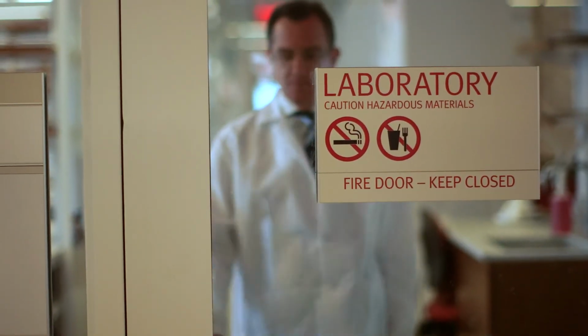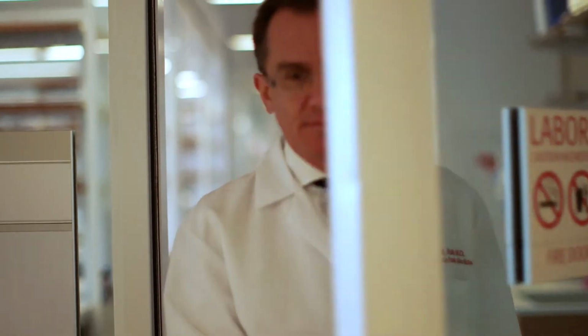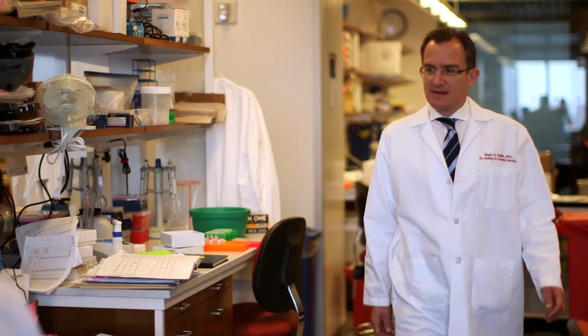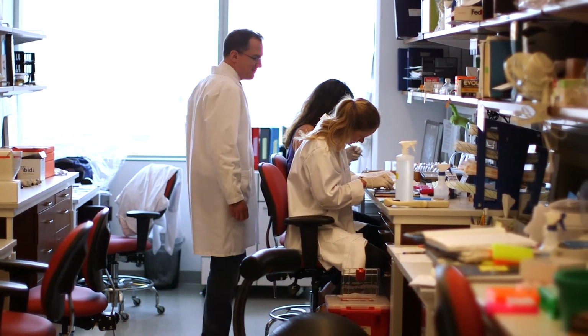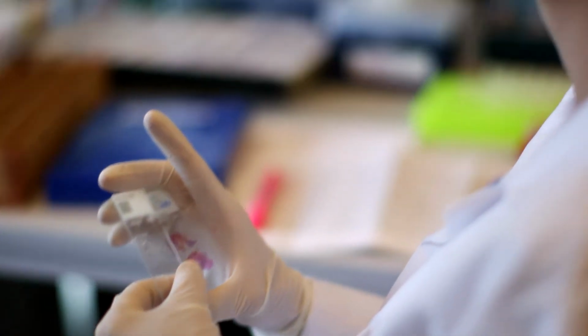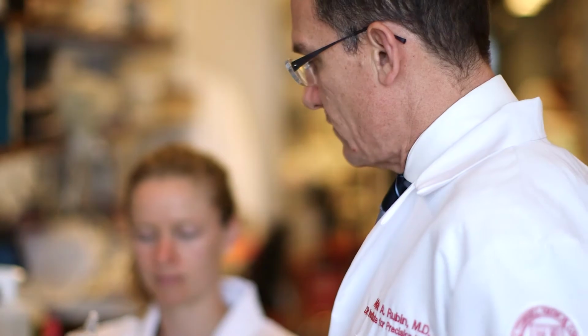Our pathology department is really an outstanding environment for clinical care. We see a very large number of patients each year at Weill Cornell Medical College. The number of patients also represents the number of challenging patients that we see. So our pathologists have a lot of experience in seeing cases, but also seeing challenging cases that are sent from other institutions.